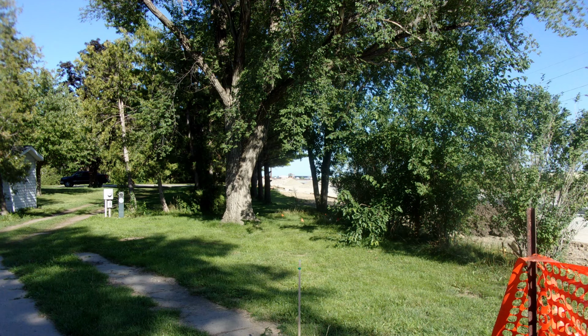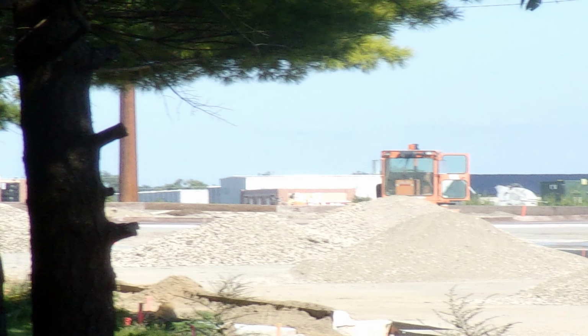Hey, let's peek through the trees and see what they're doing down there, okay? What's on the other side of those trees? Let's see. Hey, zooming in, I see piles of dirt and rock. Oh, a lot going on, huh?